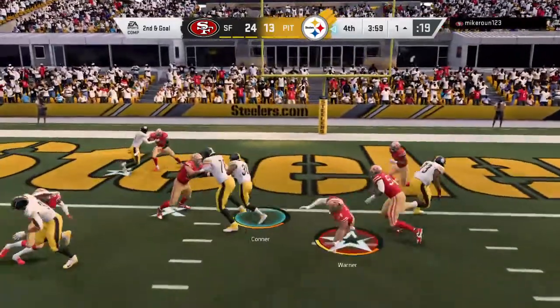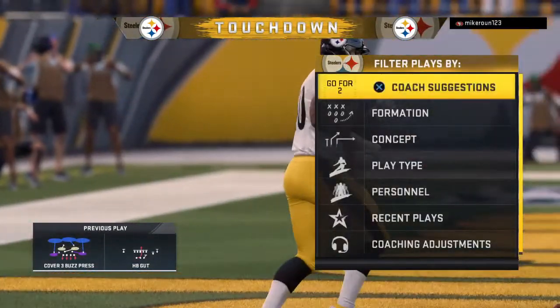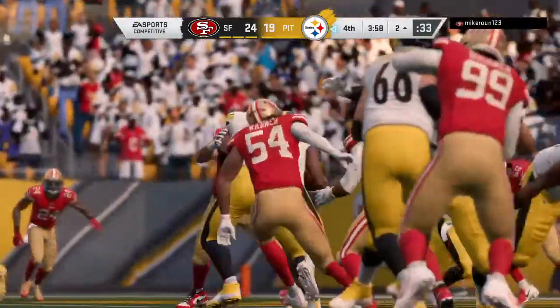They'll look to run with Conner. And he's in. Touchdown, Pittsburgh. James Conner, his 2nd touchdown of the afternoon, as his guys are back within a single score.